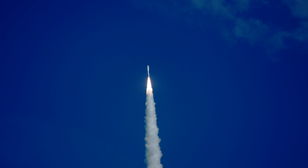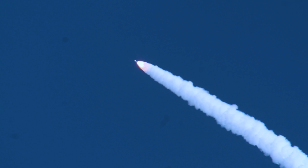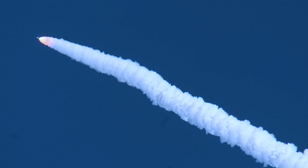It's just a thrill, especially when it all ends in launch success and mission success for GOES-S and this cutting-edge weather capability that our nation will now have.